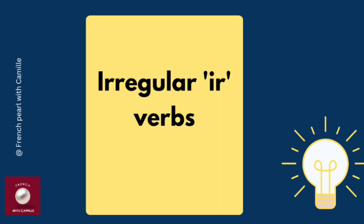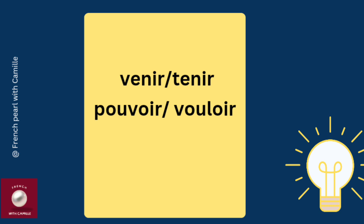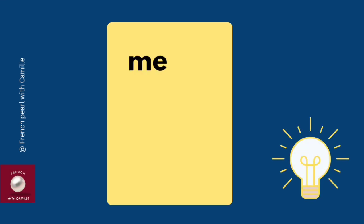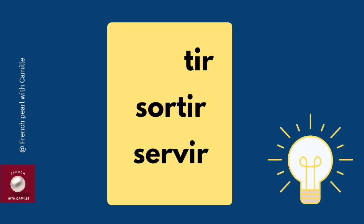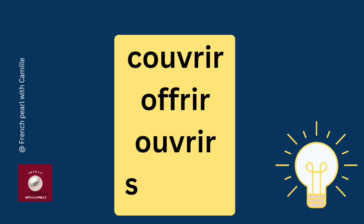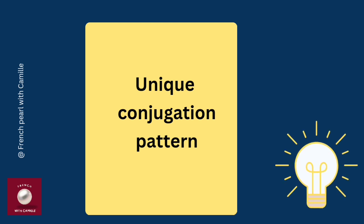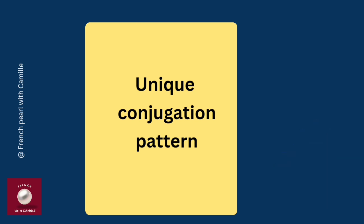Next, we are going to talk about the verbs ending in IR, irregular IR verbs. Here we have the verbs venir and tenir, which will be conjugated in the same manner. The verbs pouvoir and vouloir, they follow the same pattern. Next, we have a set of 6 IR verbs that are conjugated in the same manner. They are dormir, partir, sentir, mentir, sortir and servir. So the next set is couvrir, offrir, ouvrir and souffrir. They go together. Now at last we are going to talk about those irregular verbs that have a unique conjugation pattern.